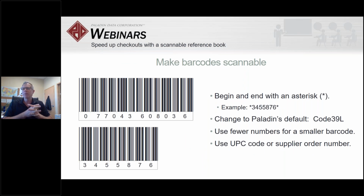So what about the barcodes? What's the big secret? Well, it's not really a big secret, but it is something that has to be done. If you just take a number and you change the font to a barcode font, it will not scan. It just won't. So what you have to do is put an asterisk right before the number and at the end of the number, in the beginning and the ending. It will ignore the asterisk, but it will use that to make it actually scannable. So that is the trick. So you can make up your own barcodes on items. It could be any number of letters or numbers or alphanumeric, doesn't really matter.